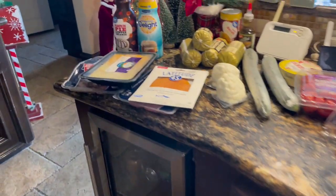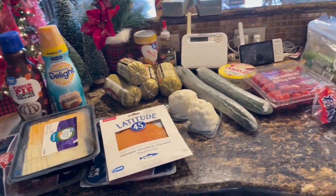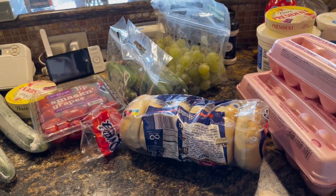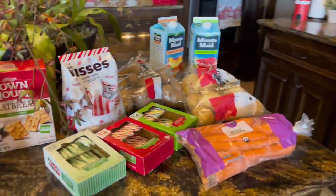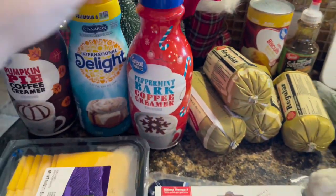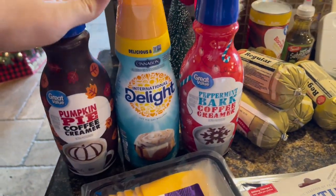Okay, y'all, let's go quickly through this amazing haul. Actually, it's gonna be a short haul because we briefly went with Pamela to get some things. But we're gonna go today, probably later today or tomorrow, and get a bunch more things. I wanna start with this first because Justin wanted something for the holiday.